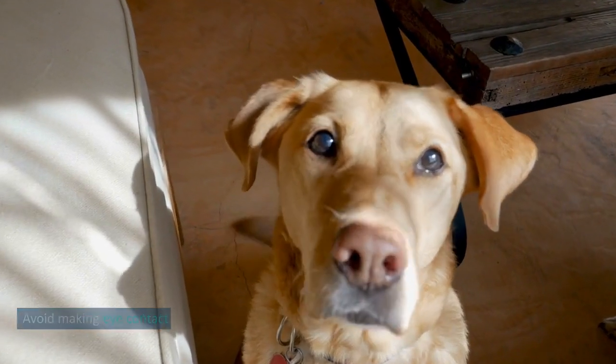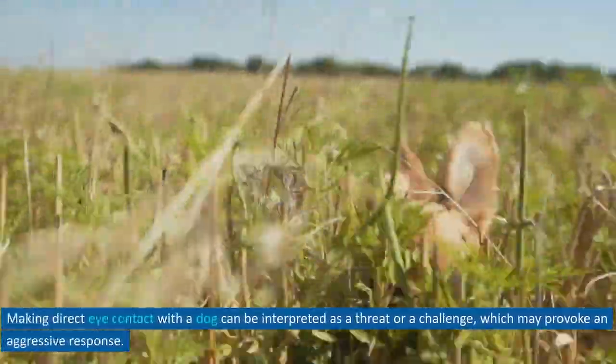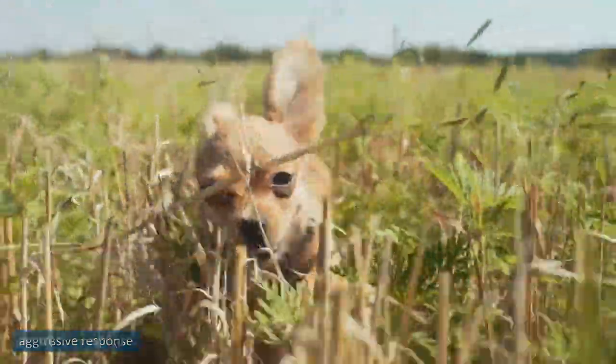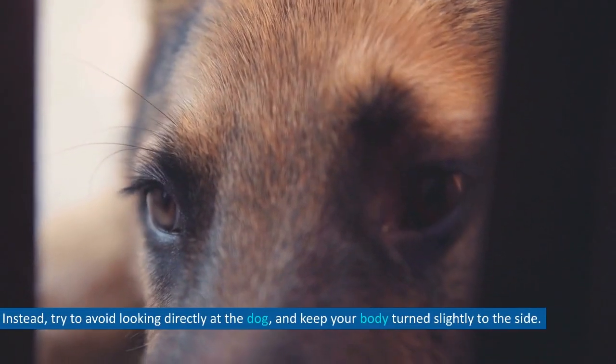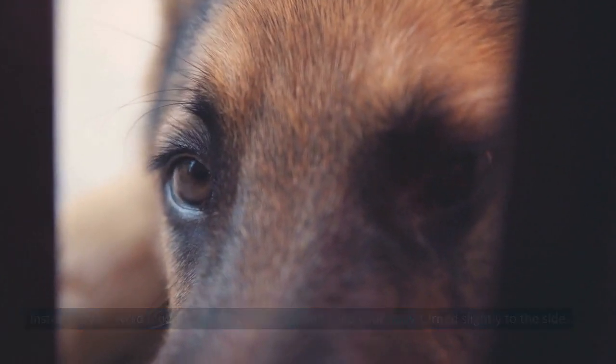Avoid making eye contact. Making direct eye contact with a dog can be interpreted as a threat or a challenge, which may provoke an aggressive response. Instead, try to avoid looking directly at the dog and keep your body turned slightly to the side.